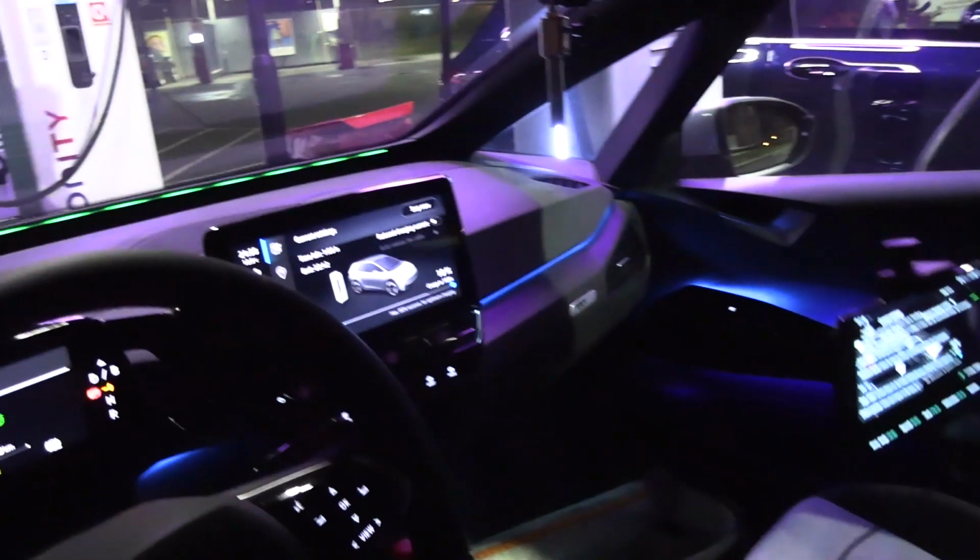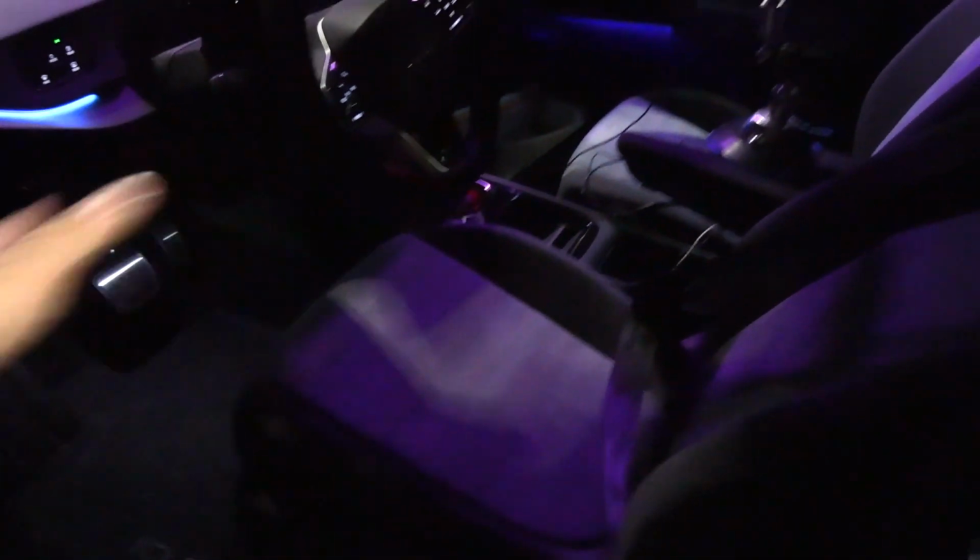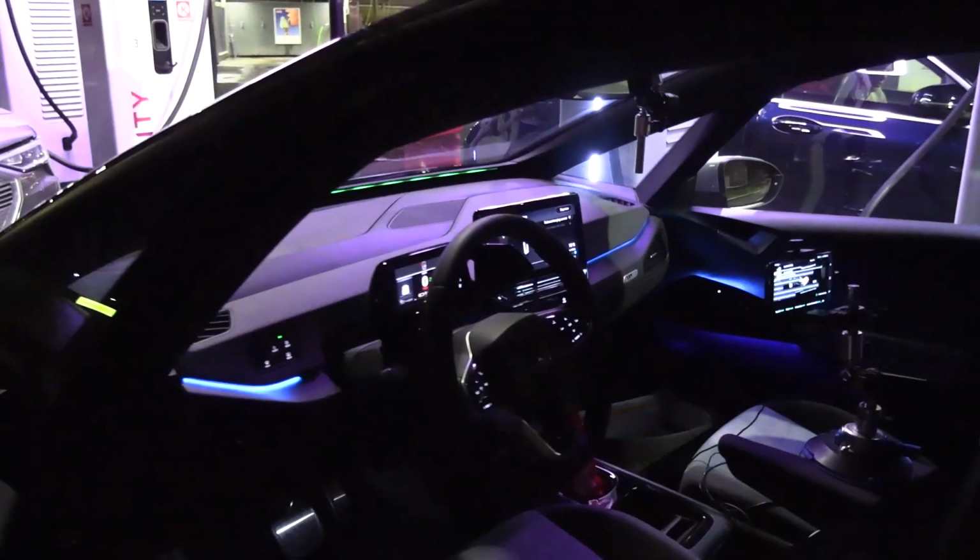So first trick is that if you want to have the screen on, you have to buckle up. If you unbuckle and you lift the seat, it will just power off. So this is just for showing on that one, but I'm gonna show you something interesting.